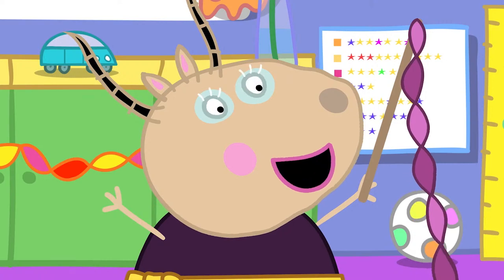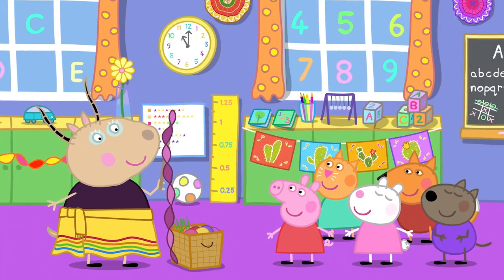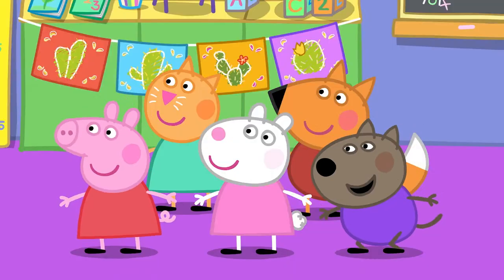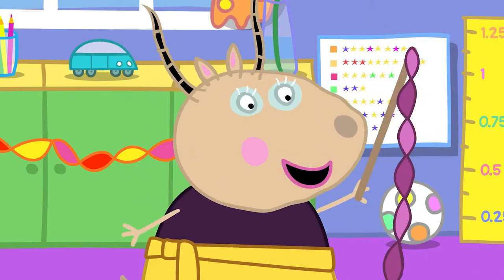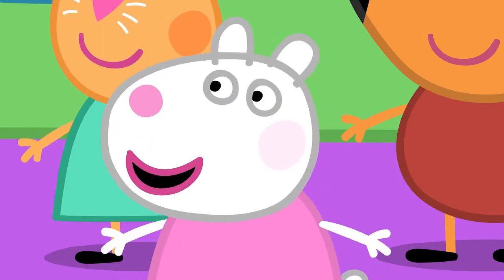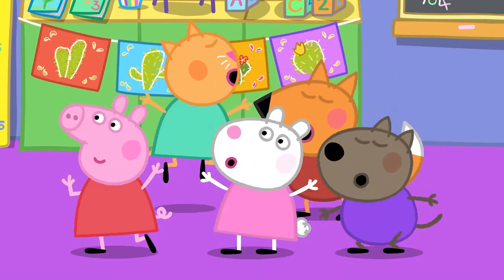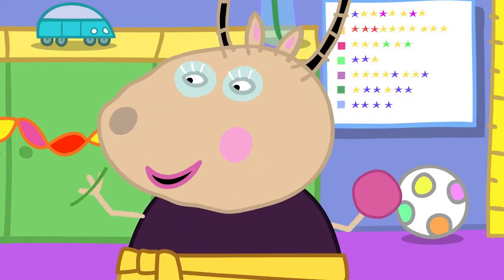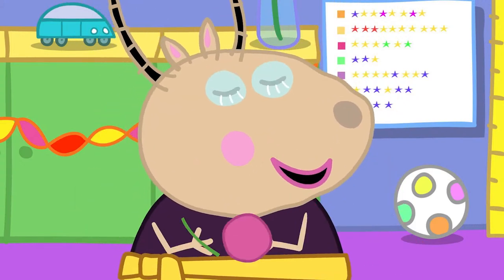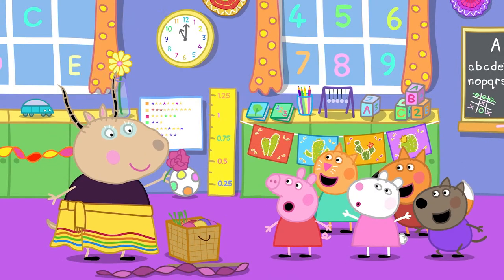Oh, children! We need more decorations for the classroom to make the class look extra happy. So let's make some pom-pom flowers. Pom-pom! I like that word. Pom-pom-pom-pom! Just attach the cardboard stem to the middle of the ball of tissue paper and voila! Wow!